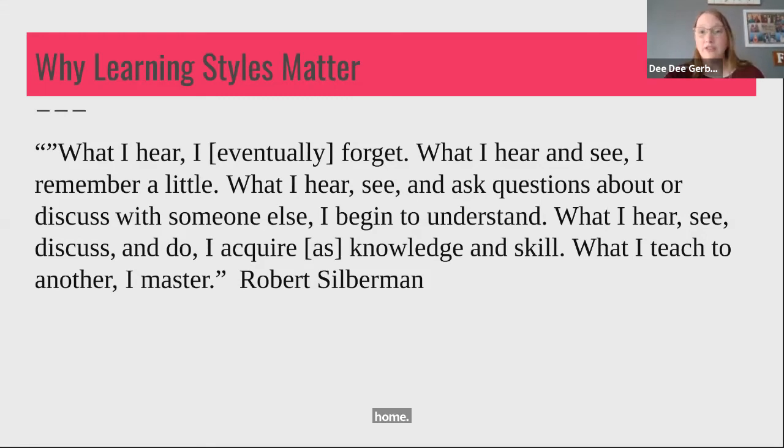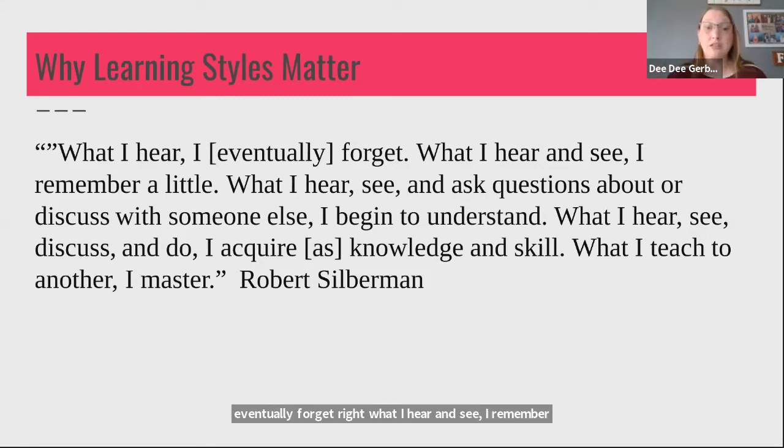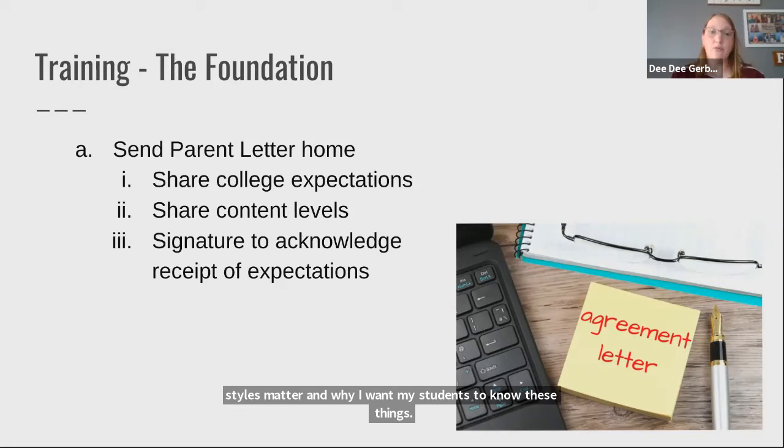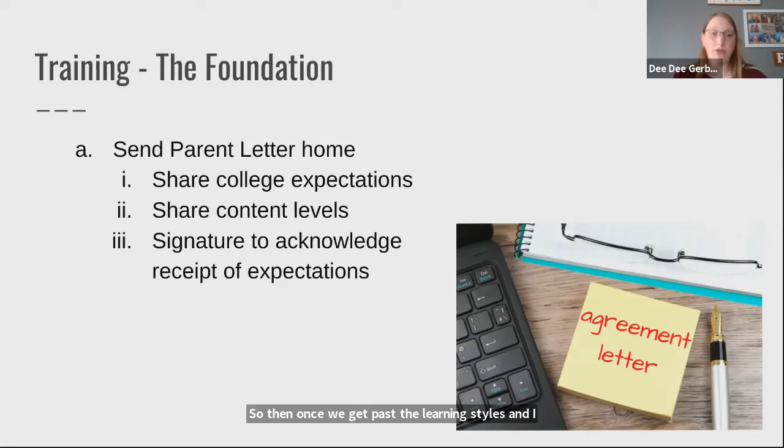What I hear, I eventually forget, right? What I hear and see, I remember a little. What I hear, see, and ask questions about and discuss, I begin to understand. When I put all of those things together, I can teach another, I master it. So we do all of this with our students. So that's one reason why learning styles matter and why I want my students to know these things. So then once we get past the learning styles and I really talk to them about knowing what those are, and then I give them training resources of things that will really help them with their learning style, then I give them a parent letter to send home.